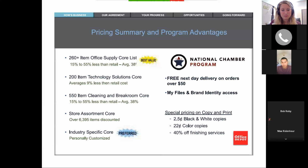Once you join the chamber, you get your new member packet, and they give you access to the store purchasing card. You can literally walk into our stores, Office Max or Office Depot, and utilize the program as well as the pricing online. Okay, I just wanted to hit on the copy and print.